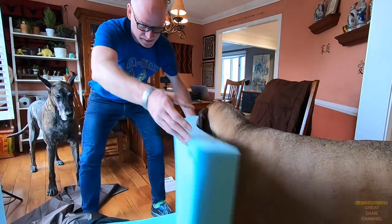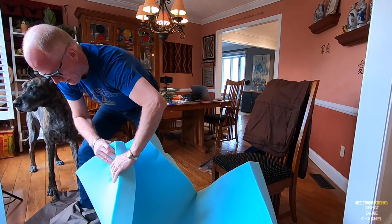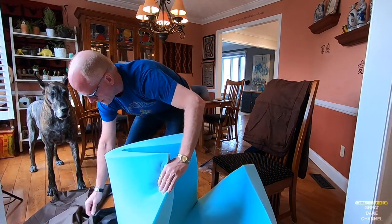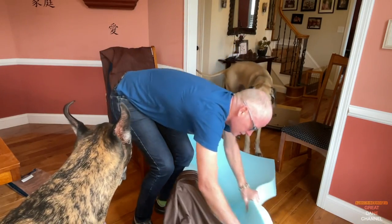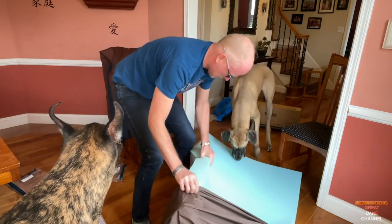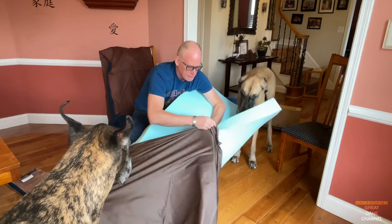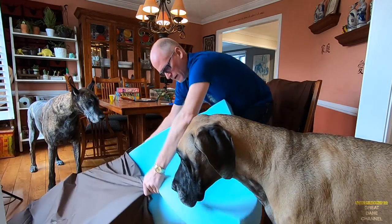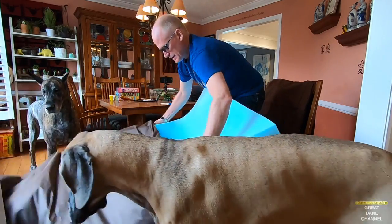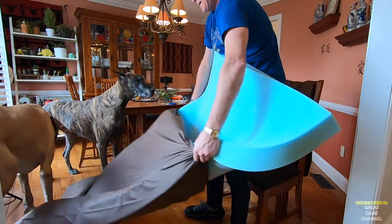Now, the instructions are to give this thing a little bit of a fold, like this. Get it in there, which makes sense. Everyone always wants to help, huh? I don't need help. Not until it's time to lay on the bed. No, get off, get off, get off.